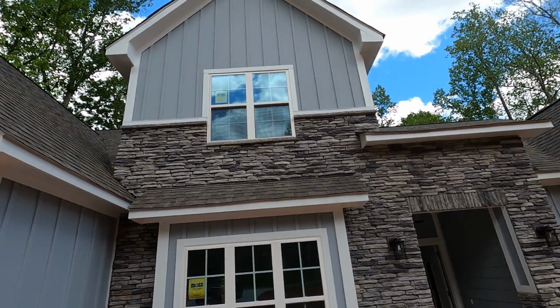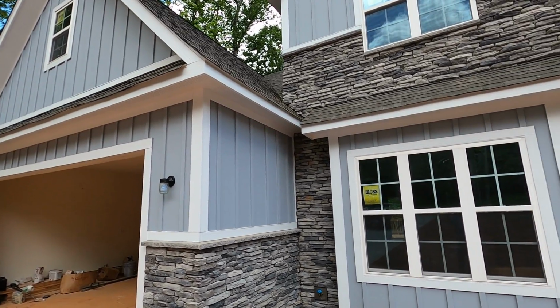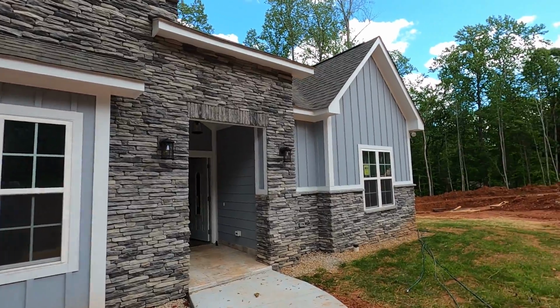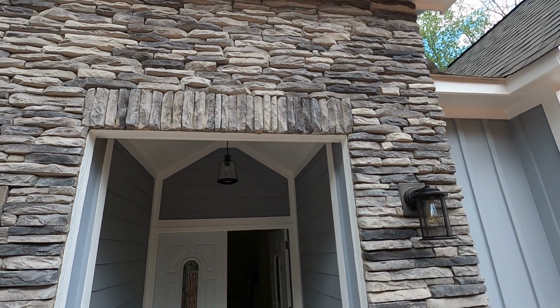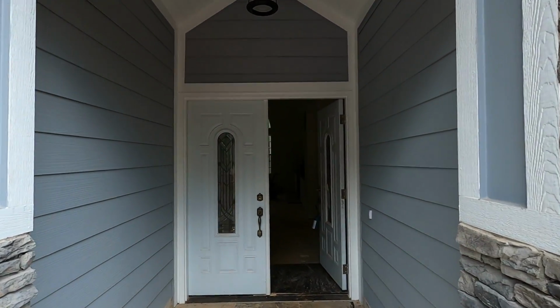Now here's one of the reasons I love this. First of all, there are a lot of reasons to love it. It's a master down plan. And number 1, here's the first thing that some of you are going to love. No HOA. I know, right? No HOA. So you could literally live here and park your RV in your driveway. I know that's what you wanted to hear, right? No HOA means no HOA fees.